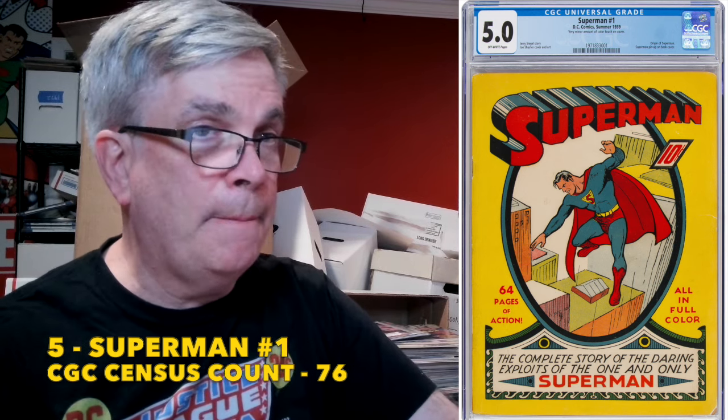Now, here's at number 5 on the list. And I find this very interesting because this is an enormous book. And which one? There are a few enormous books from 1939. Which one is number 5 on our list for number of copies on the census? It's Superman number 1. This particular one is the summer edition. There are 76 copies of this on the census in a blue label.